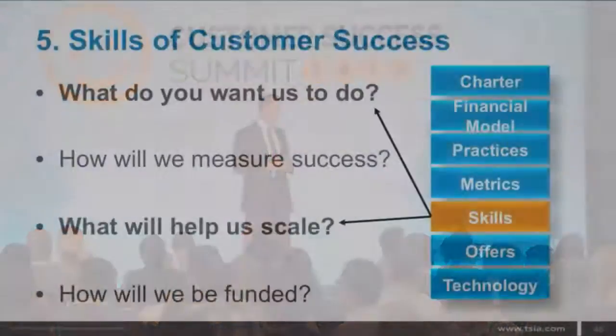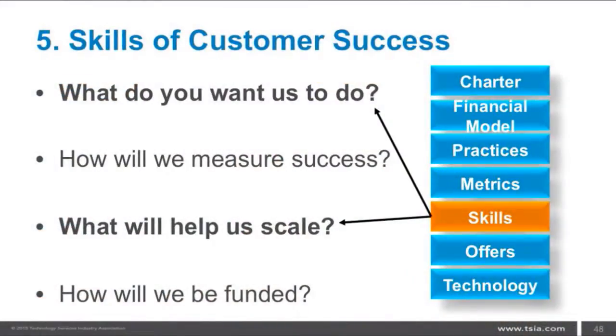So you have your metrics. You know how you're going to be held accountable. The next conversation is skills. And I heard a great conversation in the cafe about this. A lot of angst, a lot of struggling around, do we need business skills? Do we need technical skills? Do we need the support skills? Do we not need the support skills?